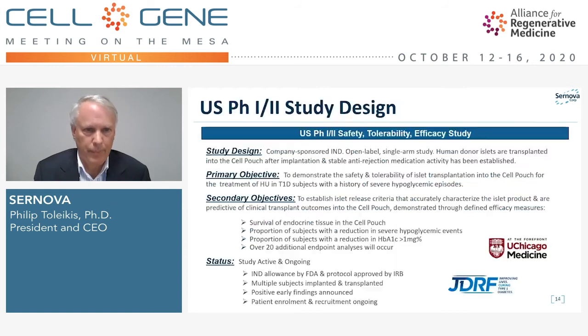With respect to our US phase 2 clinical design, it's an open label study. The primary endpoint is safety, and we have some key secondary endpoints that really matter to the patients that have this disease. The first of these is proving that our endocrine tissue is surviving in our device. And this is really important because a number of other groups have found dead cells and fibrosis in their device. And so we want to absolutely make sure that our cells are surviving.